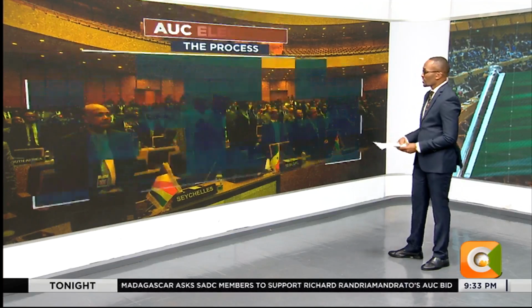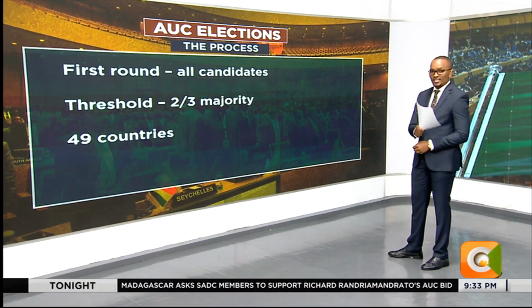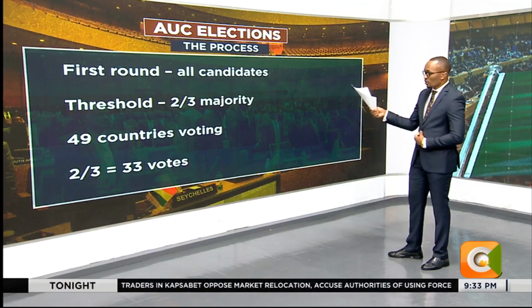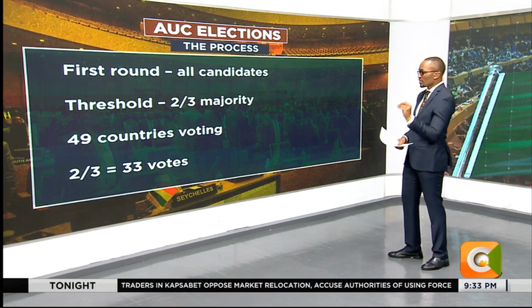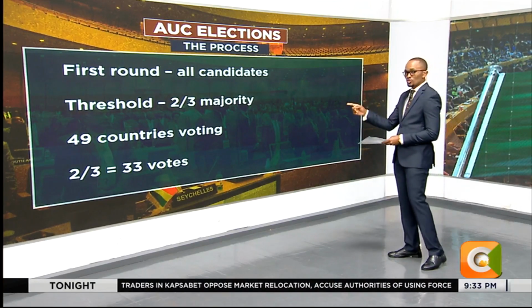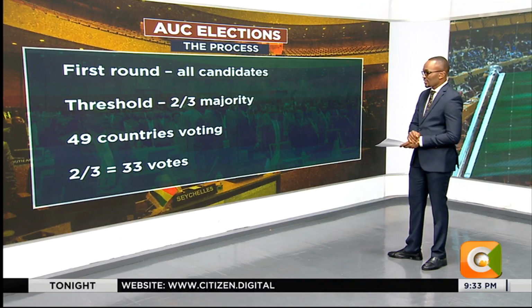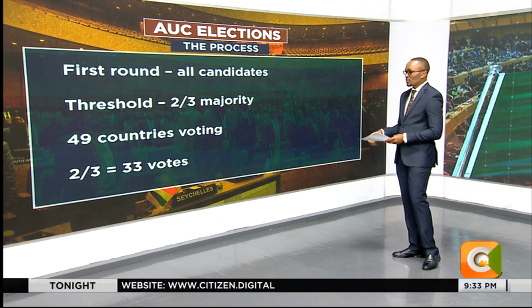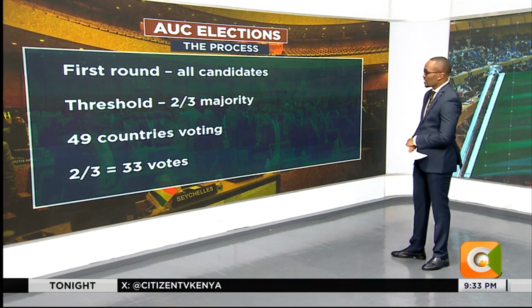Now, what else do we need to know? Is that the first round will involve all candidates. So, for instance, the election for chair, where Raila Odinga is one of the candidates, all of them will take part in the first round. Then after that, they can do a maximum of 3 rounds, knowing that the threshold to win is a 2/3 majority. Now, 49 countries are taking part in this election. The 2/3 is 33 votes or 33 countries. Whichever candidate is first to get to that, they become the chairperson of the AUC.